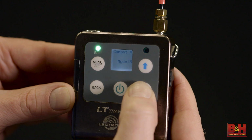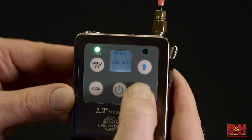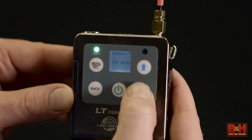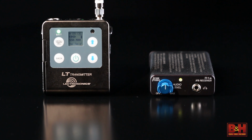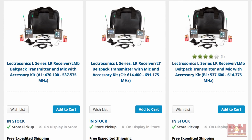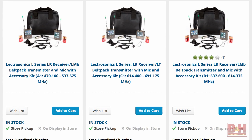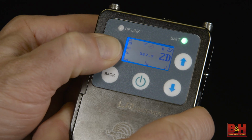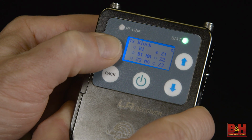In addition to the digital hybrid mode, the compatibility mode allows you to set up L-Series components to work with older Lectrosonics systems and IFB systems, as well as some third-party systems. If you purchase an L-Series system in the United States, you get 3 different frequency bands to choose from depending on your location and your needs. Within your chosen band, you get 3 25 megahertz frequency blocks for the L-Series system to work with.